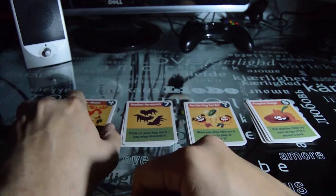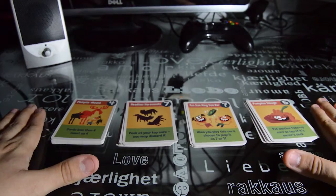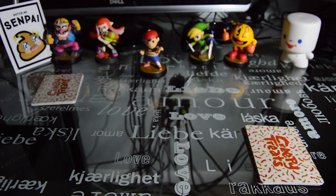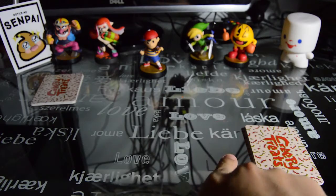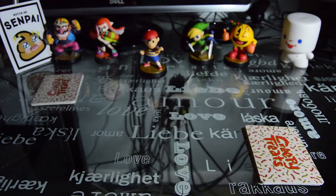And now I'll go to the segment of the video where I explain what the heck the rules are to these cards in the game. Yeah, so let's do that. Peace out, homies. All right guys, so I set up a little battle arena here. This is my deck right here, and then this is the deck of my opponent, which is Ness. So, yeah, let's go on with the rules.